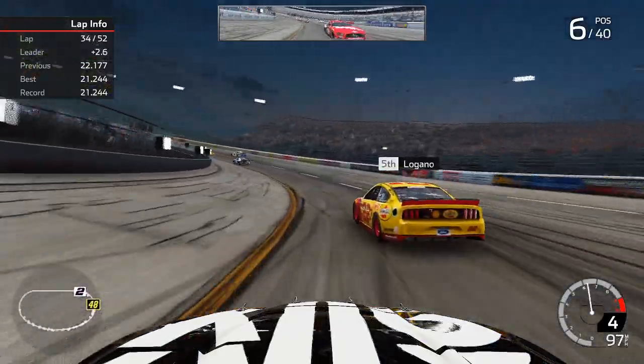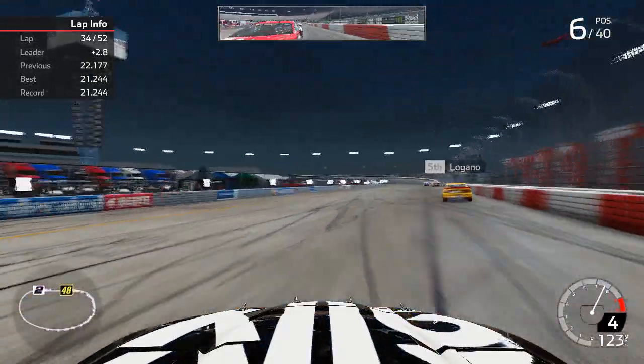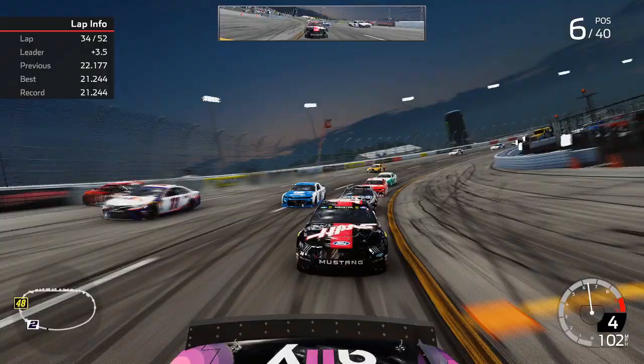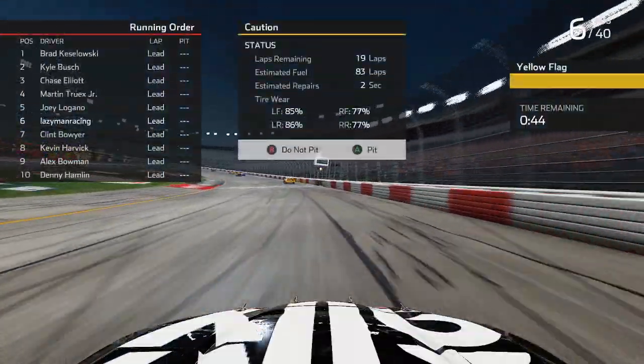So now we're trying to fight to get past them. Suarez in our mirror is trying to fight. Oh my goodness, massive slide there, and oh my goodness, Danny Suarez is sideways, and he's a massive hit. And he's brought out the caution.